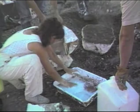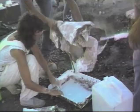The dried cast can now be carried back to the museum, where the actual preparation will be done sometime in the near future. And of course, the geologists will have to come back out later to this site and collect the rest of the specimen.